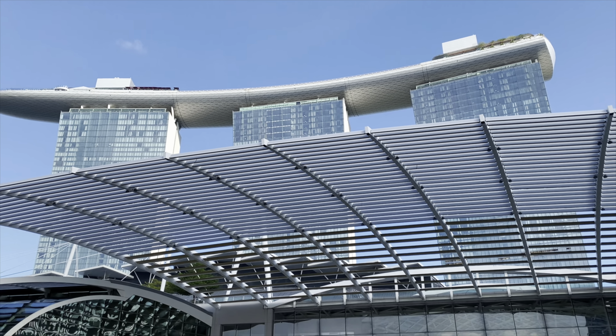From one ambitious project, we move to another. Let's talk about a store that introduces a new and captivating retail experience. The world's first Apple store to sit directly on the water. This is the Apple Marina Bay Sands. This talk of the town Apple store opened in September this year.